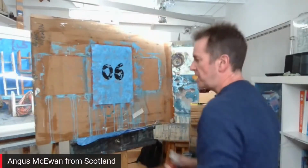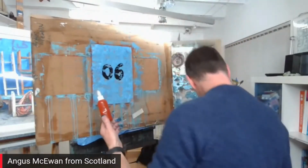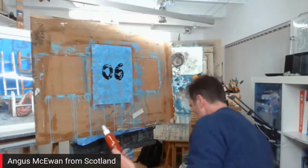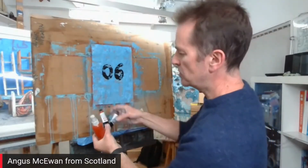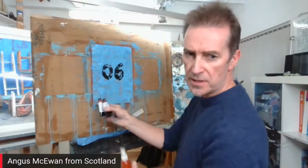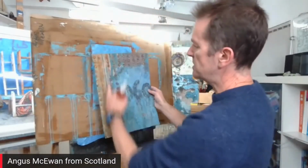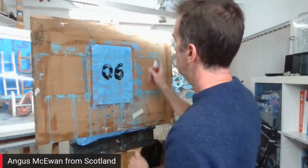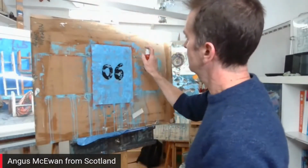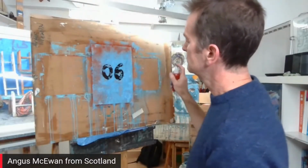What I'm going to do now is I have a little mixture of basically quinacridone orange and quinacridone burnt scarlet, which I've kind of mixed together in this bottle. And if you remember rightly in the image, it's kind of rusty up here because there's a lot of bolts. So I just very lightly spray that.